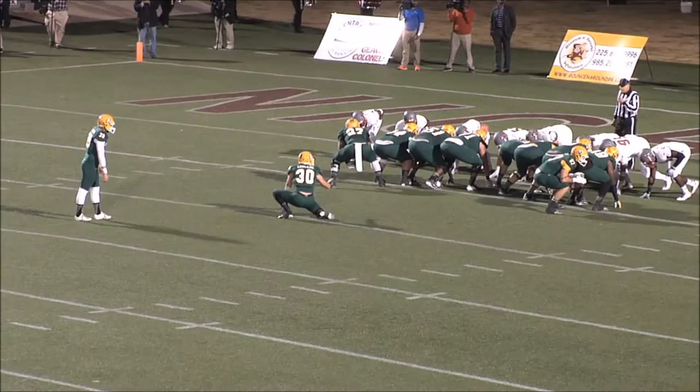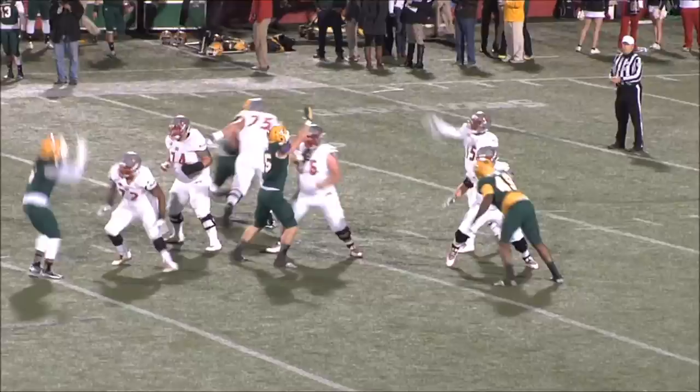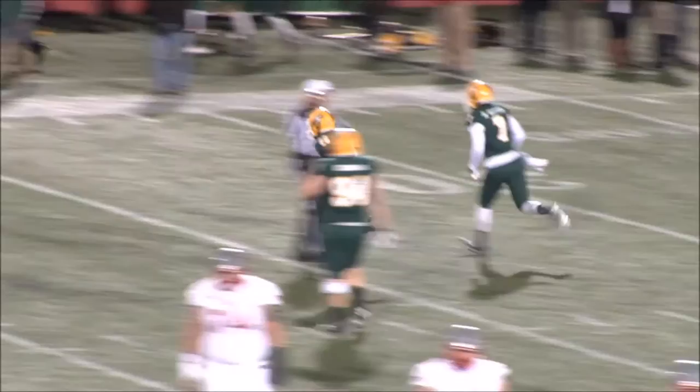Snap is clean. Kick is up. It's good, and it's 24-3 with 2:54 to play in the first half. He breaks two tackles to get extra yardage. Here's Henderson to throw. Looking. This ball's tipped up in the air and intercepted. Lions have it. That's Tyler. Actually, no, that's Ryan Seegers on the deflection. Second interception of the year for the freshman.